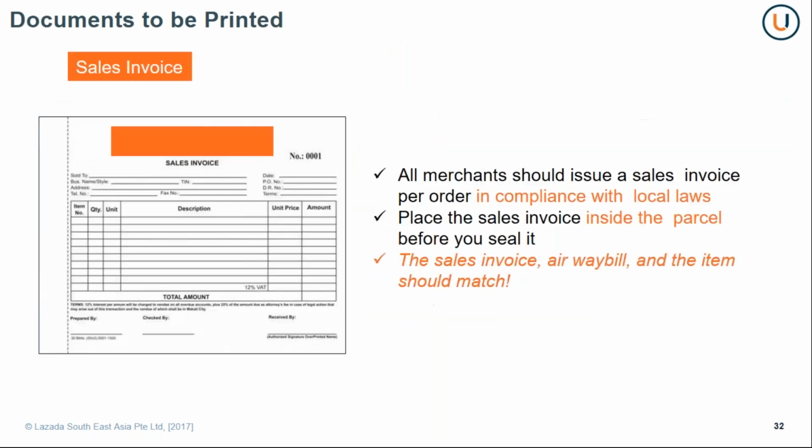For the sales invoice, all merchants should issue a sales invoice per order in compliance with local laws. Place the sales invoice inside the parcel before you seal it, and then remember that the sales invoice, airway bill, and the item should match.